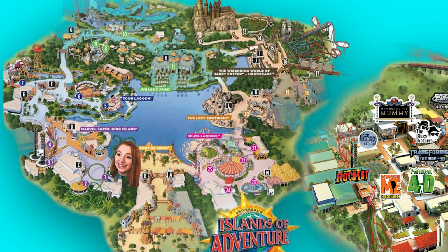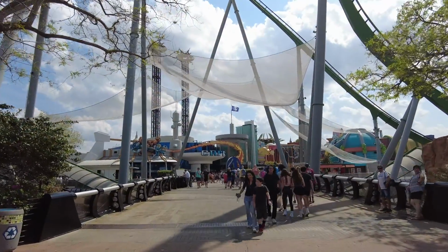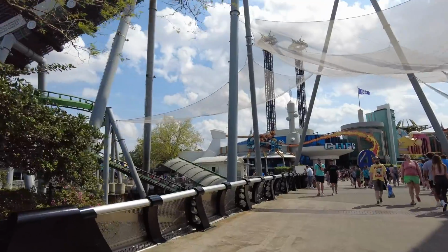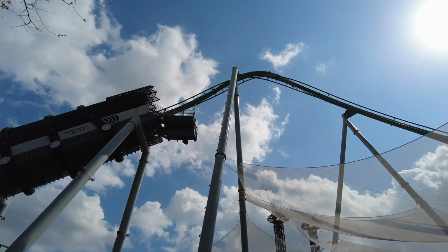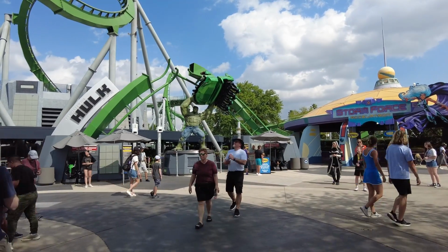We are now headed into Marvel Superhero Island. And there's no better way to start at Marvel Superhero Island than with the Incredible Hulk coaster, which is this massive green roller coaster around me. Seriously thrilling, seriously fun. Hulk is certainly one of the more popular attractions in this park.